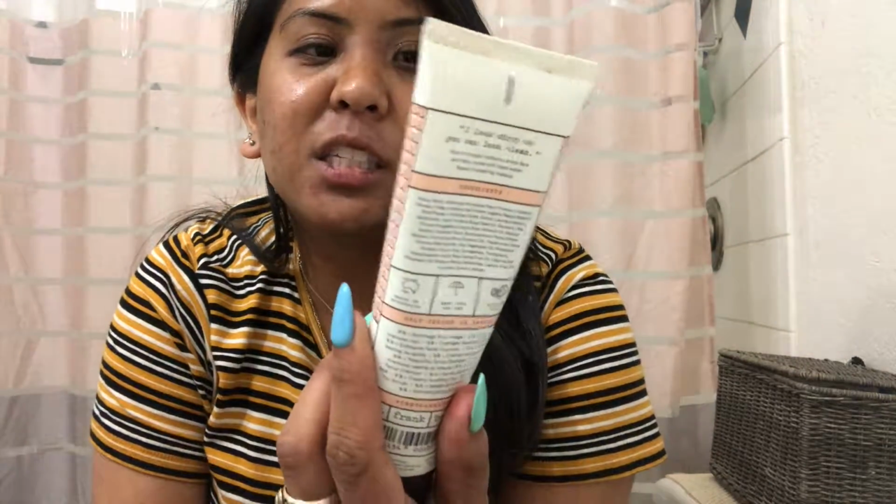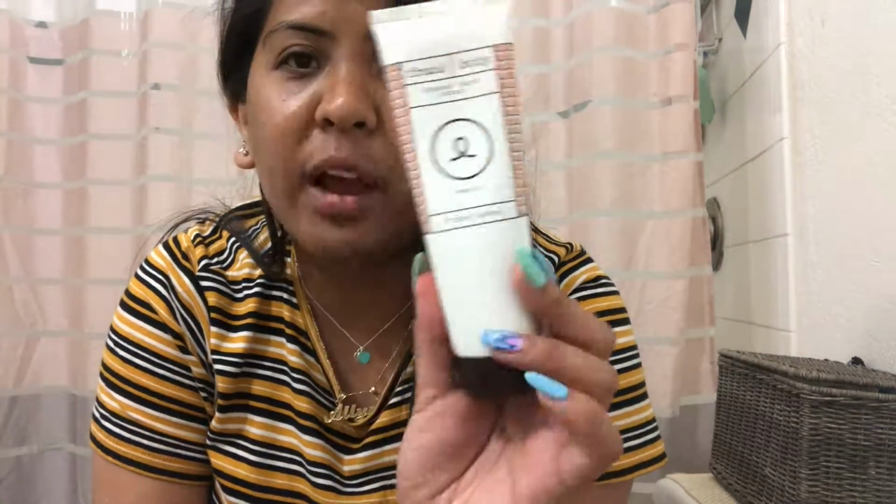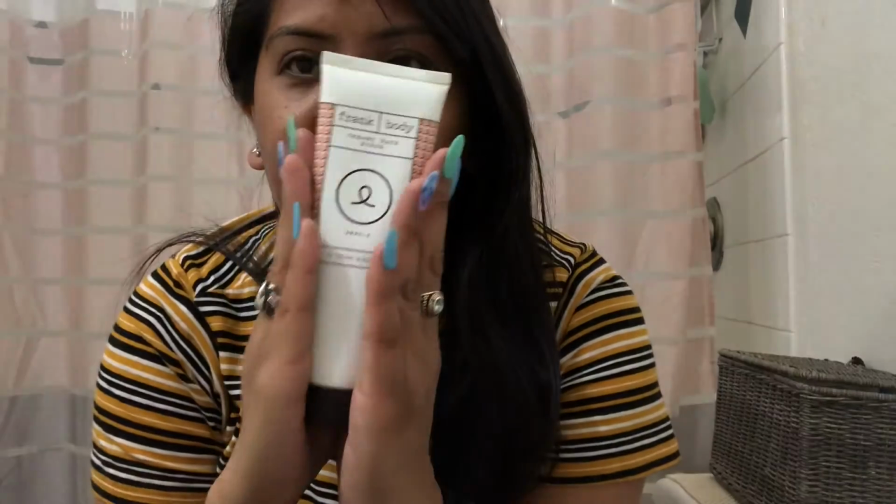The next thing that I use as well, I don't use this all the time like I used to, but this is the Frank Body Cream Face Scrub. This is the one exfoliator that I love to use. I now only use this when I feel like my skin has been so flaky and I need that exfoliating effect, and this does wonders for me.